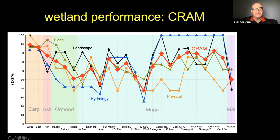So this orange value, which is the physical conditions, ranges from a value of 100% to about 40%. The overall score ranges in our parts of the world from a little bit less than 90 to the lowest, which is right here at 12th Street. Well, at the time we did this, it's changed a little bit since. So we can use these scores to get a sense of where are the outliers, right?